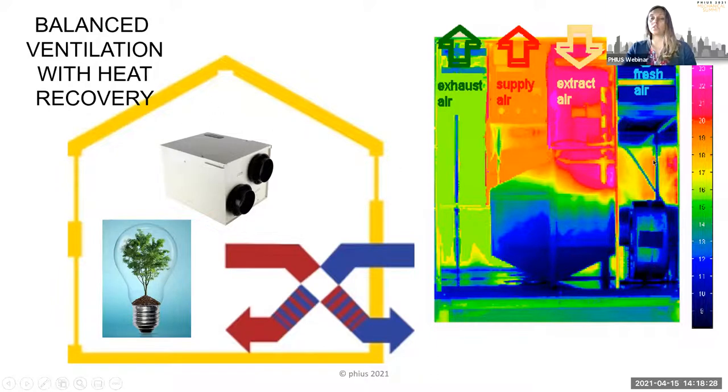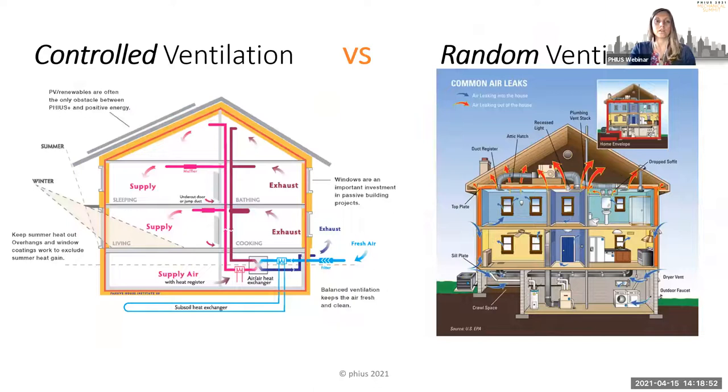The fresh air is coming in cold, the exhaust air is leaving warm, and it's passing over heat transfer plates or some other material if it's transferring moisture. And you're just trying to maintain the interior air temperature. So it's reducing the space conditioning load in the space, whether that's heating or cooling. And again, this is controlled ventilation versus random ventilation.